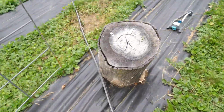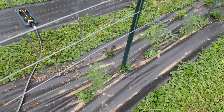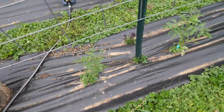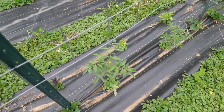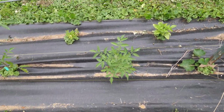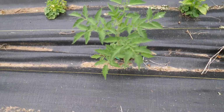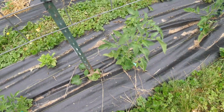Come around here, actually some more tomatoes. This one is the Hillbilly. These haven't been mulched yet, but I'm working on that this week. Carbon. Amana Orange. This one was so tiny when I planted it, and so it makes me happy to see it growing. This one is the Delicious.